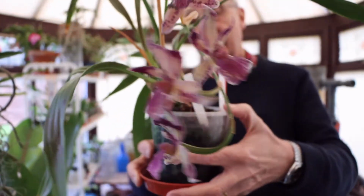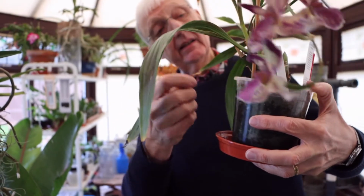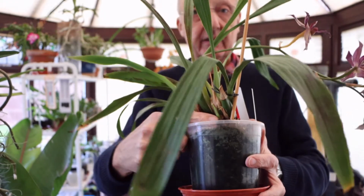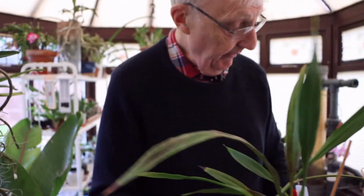There's your plants. There's a new growth coming here. So that's a plant that's perfectly happy and doing its own thing.